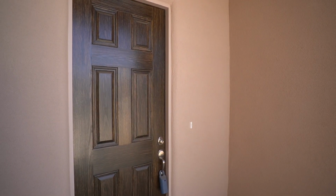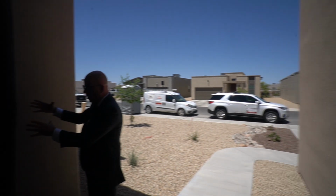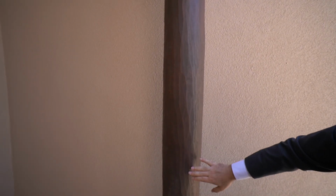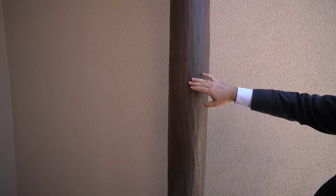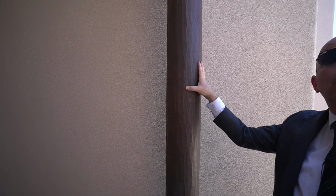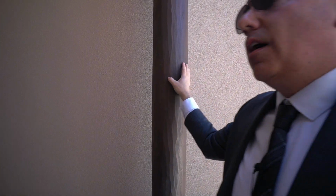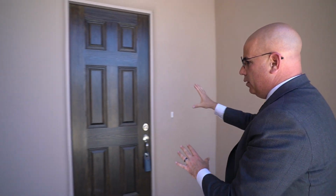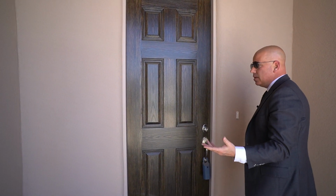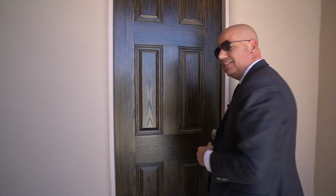You have this really pretty beam up here, corbels. You have this column, and it looks like it's actually a carved out piece of wood, like an actual tree that's been carved, and it has all these really cool little nicks in it. I think it's really beautifully done, and they stained it a really dark color. I really like how they do this. And it matches the front door. 8-foot door, you got your plug-in, you got a light above us, 100% LED. These homes are ultra energy efficient. Let's take a look at this home.